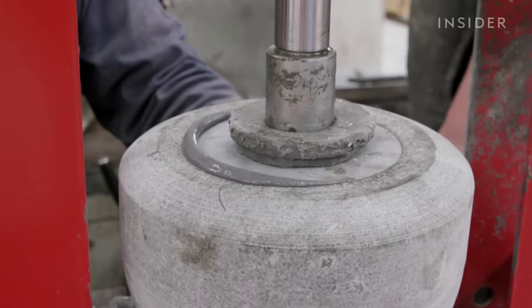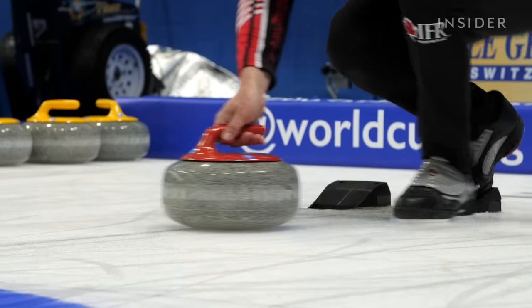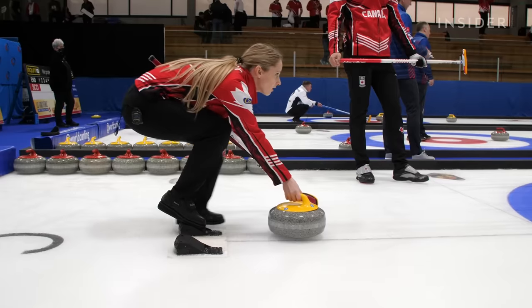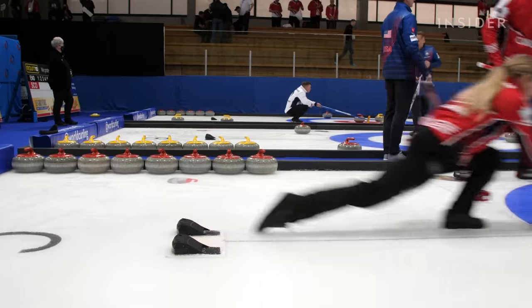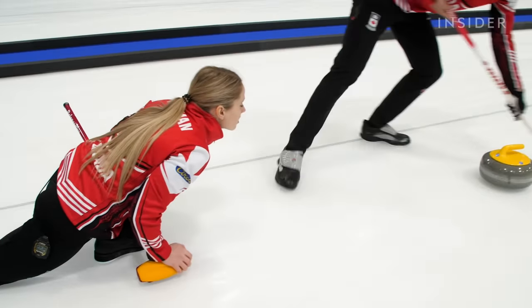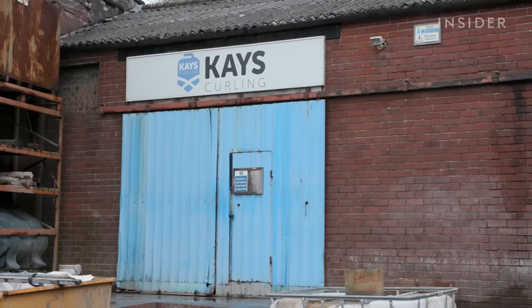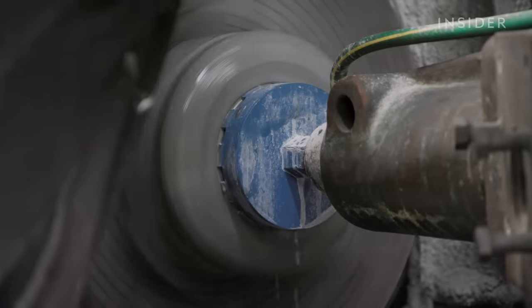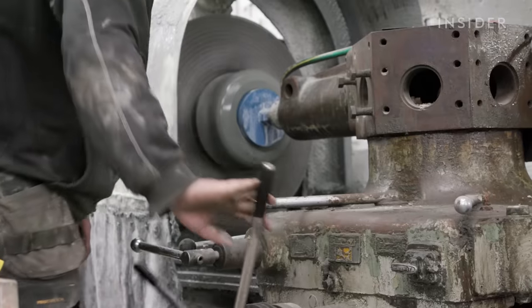So how are Olympic curling stones made? And why are they so expensive? Since 2006, every curling stone used in the Olympic Winter Games has come from here. It's produced stones since 1851, but today, there are just 10 people in the world who make them.